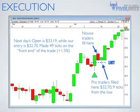So when you look at the next chart, you can see that price didn't come back to fill that on the next day, but it did 2 days later. 2 days later, the low of that point right there was 32.61, right here. You got in 9 ticks from the low of this move because you negotiated your entry.